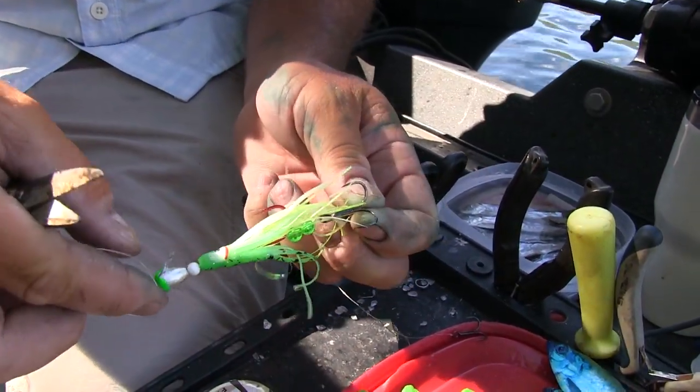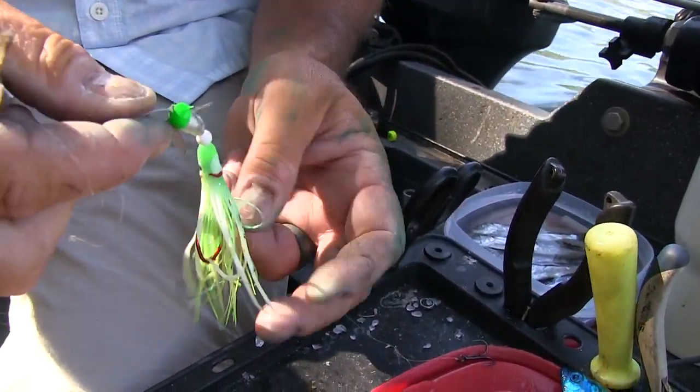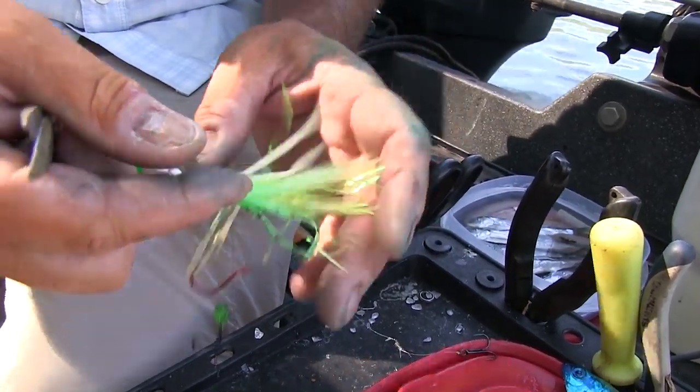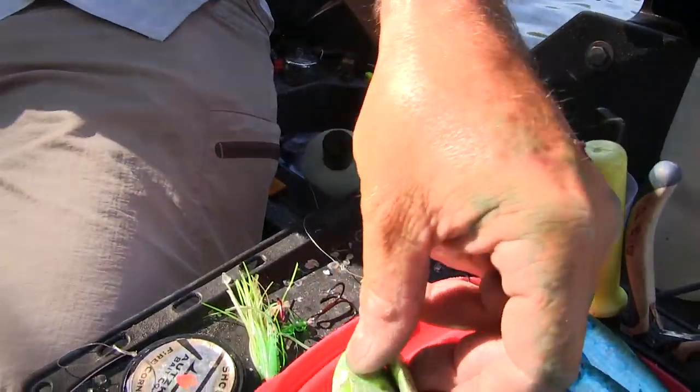Hey guys, one of the ways that we're running these fire brine shad is on these hoochie rigs. These are a great rig. It's a double hook rig. I got a little tinsel skirt in there, sunrise squid, and a spin glow.